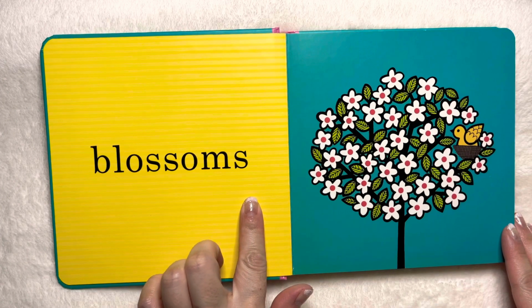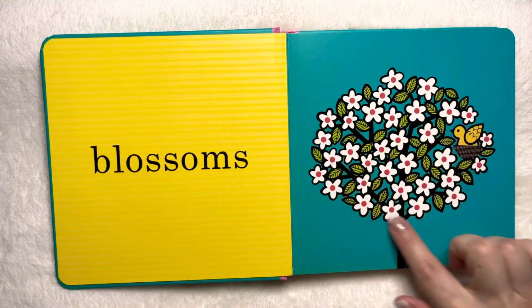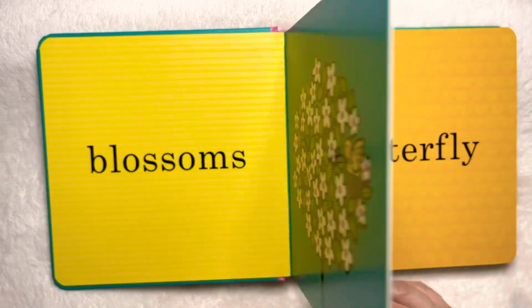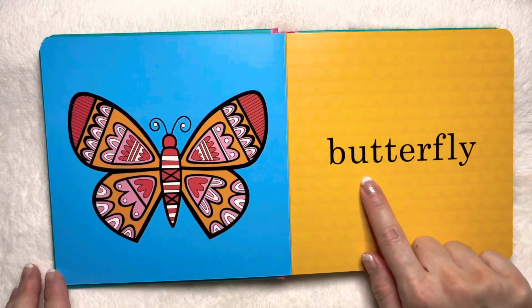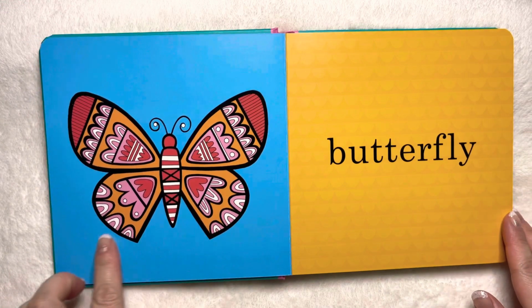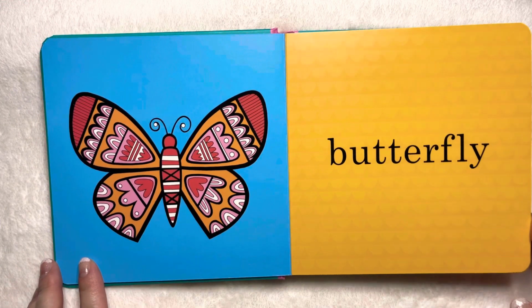Blossoms. Can you see all of the flowers blossoming? The little bird? Butterfly. What a great, beautiful, bright butterfly.